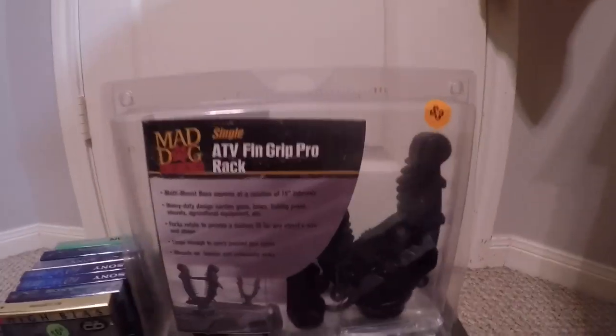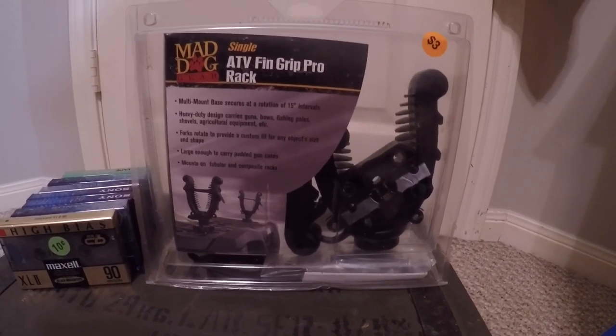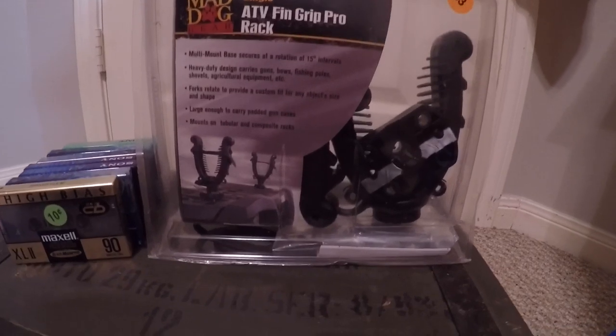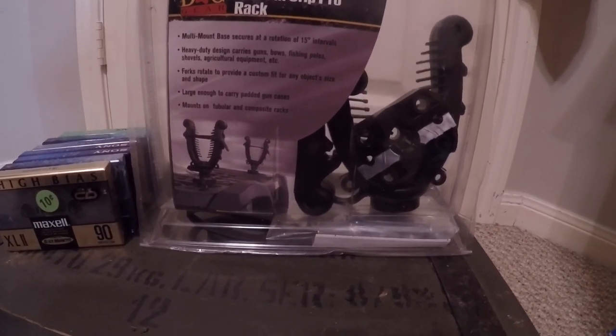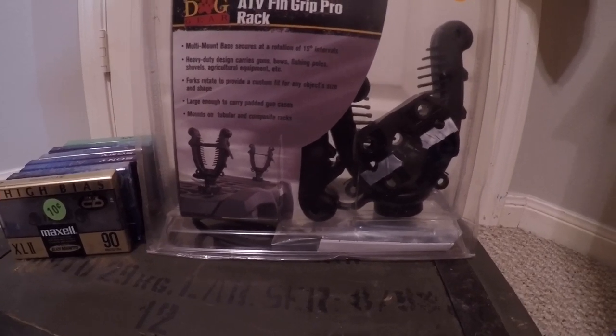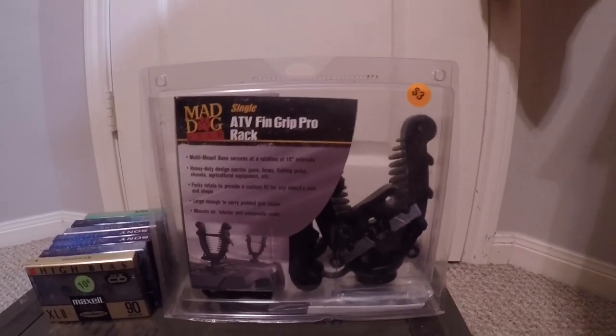Got this ATV Fin Grip Pro Rack. Basically it goes on your four-wheeler and it mounts on the front of the rack to hold your rifle. And I got it for $3 and they sell brand new for $20. So it's a no brainer there.